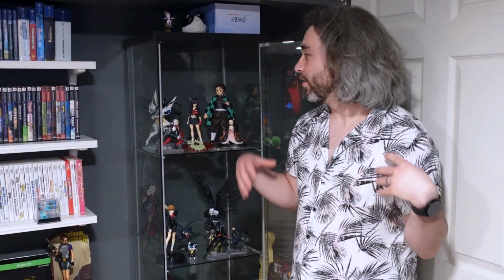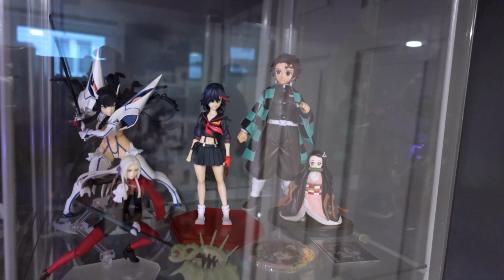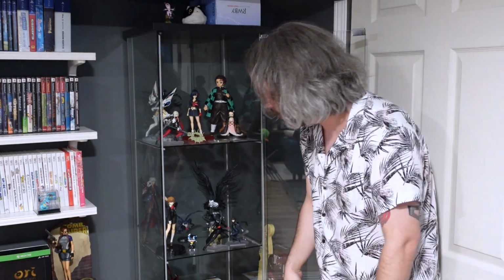Alrighty, so over here we have a lot of statues. Some of these we had in the last one, but some of them we didn't. I know Edelgard is new. I know Tanjiro, Nezuko. Even this Ryuko's new. This Ryuko's actually one of my new favorites. We just got this from Papa Parade. Yes, Papa Parade, not too long ago. It's a good smile combo.